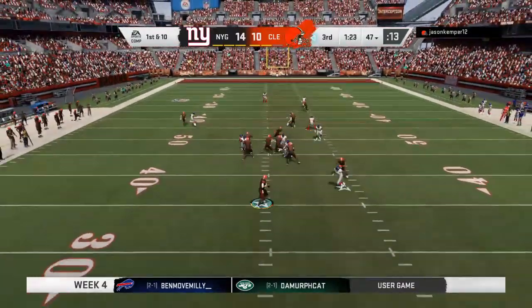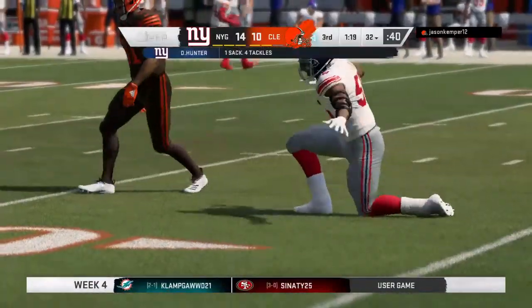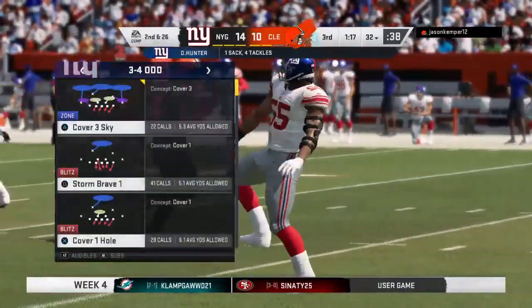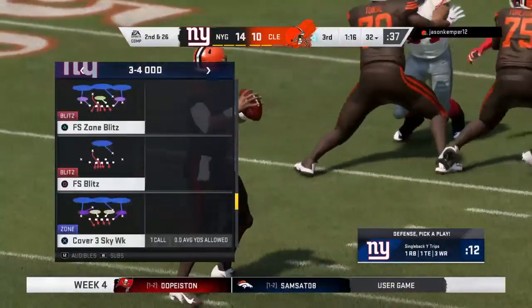After the interception, here's Jackson. And a big loss here as he's taken down. Daniil Hunter in there to get him, and that is sack number 6 now for him on the year.